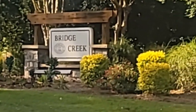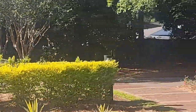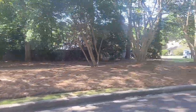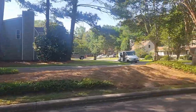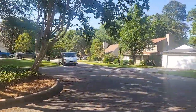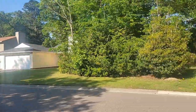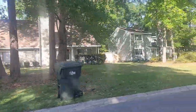Now, this neighborhood that we're going into now is called Bridge Creek. It is another subsection of Crowfield Plantation. The home that we're going to is at 105 Edgewood Lane. It's approximately 1,772 square feet. It's three bedrooms, two baths, and it's currently listed for $299,000. There's only been four other homes that have sold in this neighborhood in the past year.